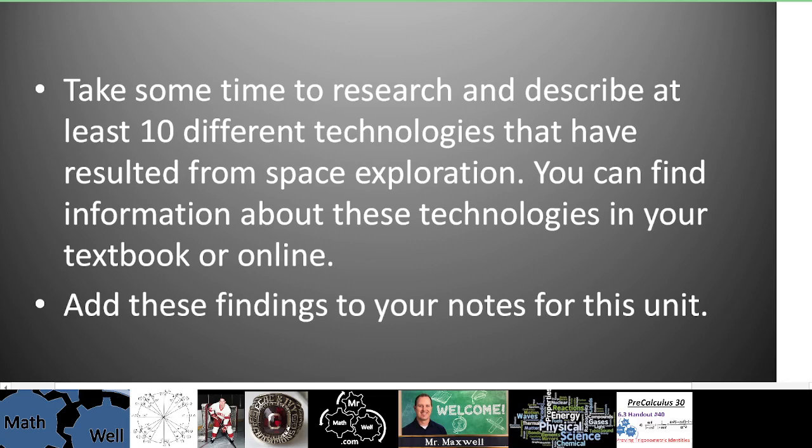So I want you to add these to your notes for this unit. Now, I don't know if you have room on this notes paper that I put out to you, but a separate piece of paper. Actually, you got lots of room here on the back of your notes package. Jot down from your textbook and from online, but look at your textbook first, because they've got some good stuff in there too. What technologies have resulted from space exploration? All right, that's your chapter 12 lesson there.